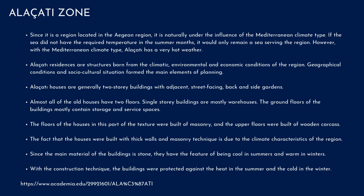Since the main material of the building is stone, they have the feature of being cool in summers and warm in winters. With the construction technique, the buildings were protected against the heat in the summer and the cold in the winter.